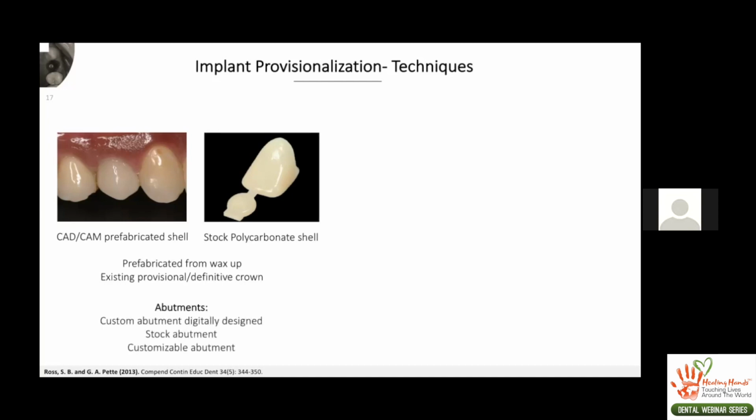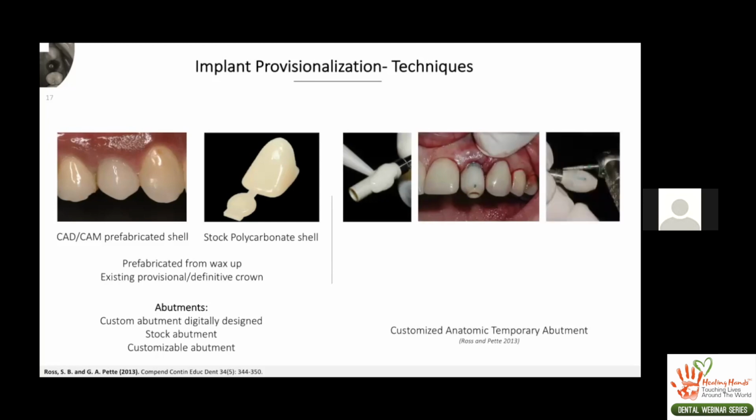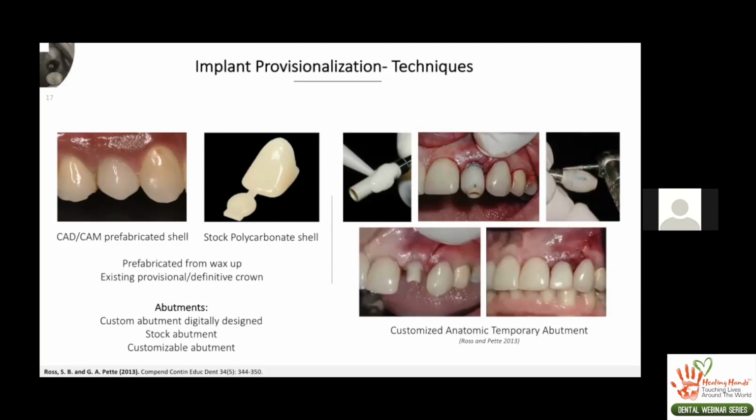When we're talking about abutments, again, we can have custom abutments that have been digitally designed for the patients, or you can have a prefabricated stock abutment, which could be either a temporary abutment or a titanium base abutment. And of course, to make it cost effective, temporary abutments are the best way to go with that. Or you can have a PEEK customizable abutment. So this is a really good paper that talks about a customized anatomic temporary abutment. They take a PEEK abutment and add resin material and then reduce, develop their critical and subcritical contours to their desired area. And then they basically reduced it to be used as an abutment, and then further developed a cemented crown over it, or they had that prefabricated.